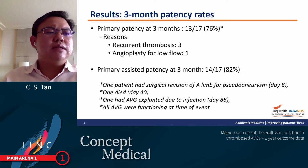3 patients exited the study due to complication before the 3-month endpoint. The complications were unrelated to the use of Sirolimus Coated Balloon. 1 patient had surgical revision of the A limb for pseudoaneurysm formation 8 days after successful thrombolysis. 1 passed away from intracranial hemorrhage, and 1 had explant of the AVG at day 88. Significantly, these 3 AVG were still patent at the time of event.